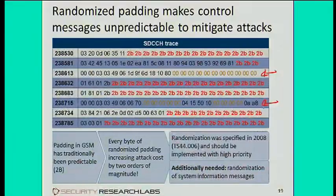The only attack vector left then are messages that are completely full to begin with, where there is no padding. And that, from our observations in call setups, are only system information messages. Basically, the messages that encode, hey, I'm Vodafone in Germany, they also encode, and all my cells in this area are this. So there's long lists of cell IDs being sent.